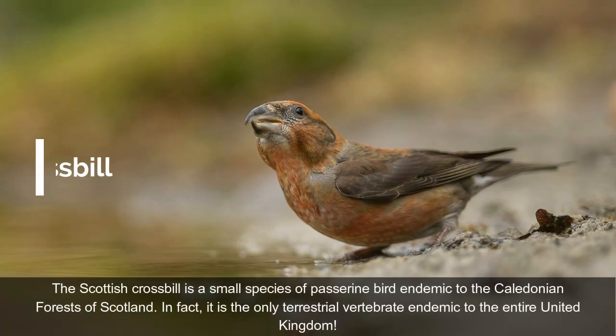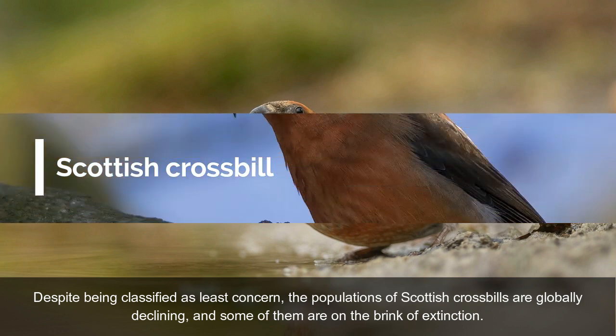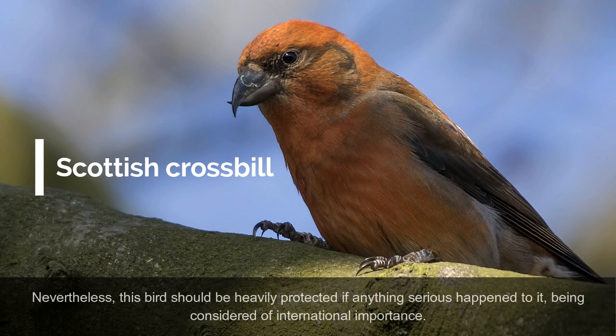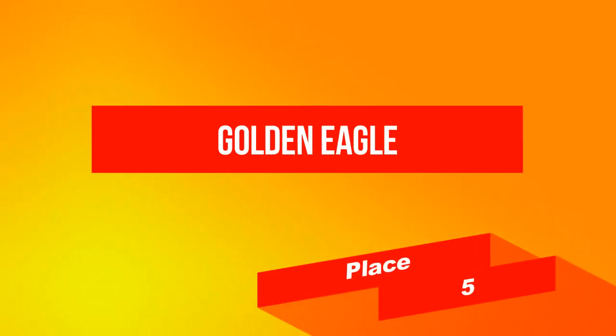The Scottish Crossbill is a small species of passerine bird endemic to the Caledonian forests of Scotland. In fact, it is the only terrestrial vertebrate endemic to the entire United Kingdom. Despite being classified as least concern, the populations of Scottish crossbills are globally declining, and some of them are on the brink of extinction. Nevertheless, this bird should be heavily protected if anything serious happened to it, being considered of international importance. On place 5, Golden Eagle.